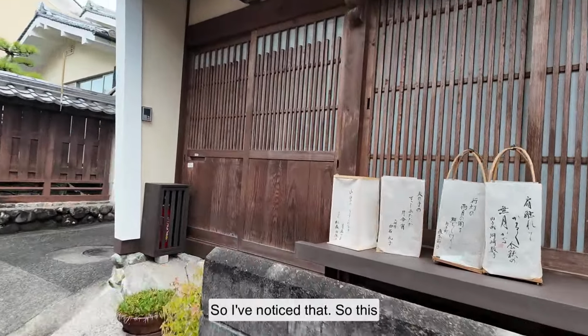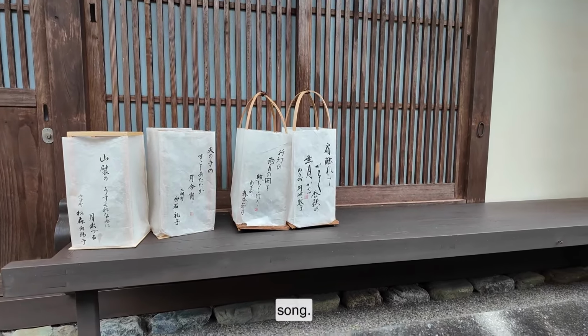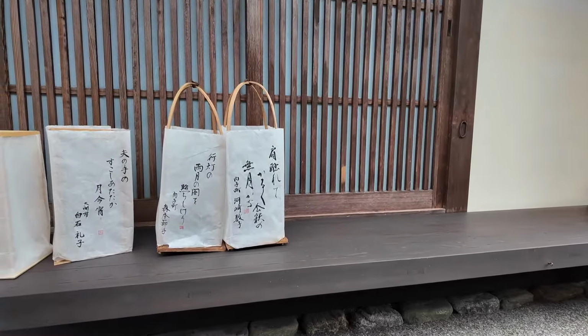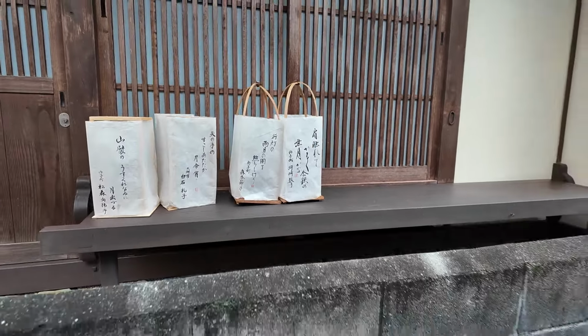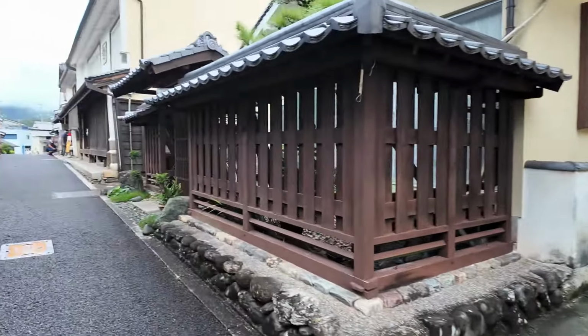So I've noticed that there's probably a rule for making these songs. All of these songs have the character for moon, which we say tsuki. So this has to be somewhat related to the moon, as this is a festival of moon watching.